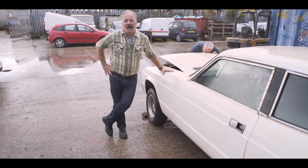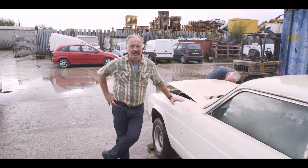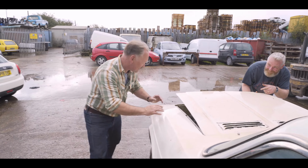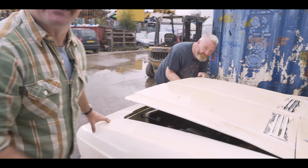We definitely need to do sandblasting though, if you're trying to get a car that hasn't run for 34 years. There isn't a radiator. What? There isn't a radiator.